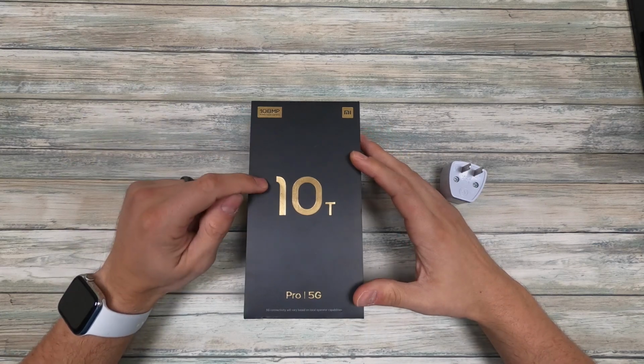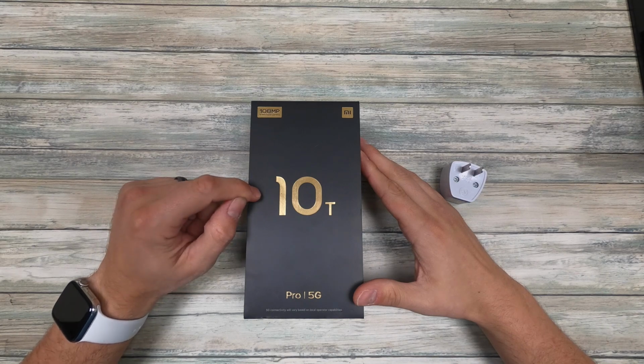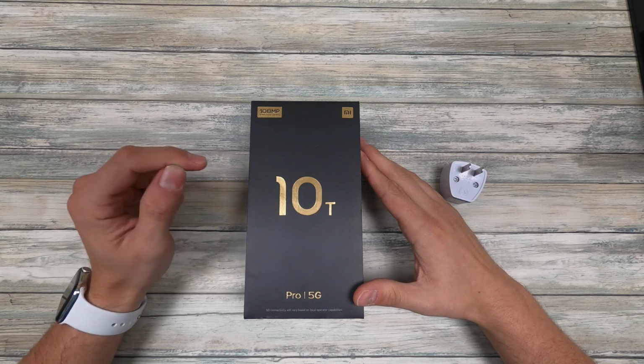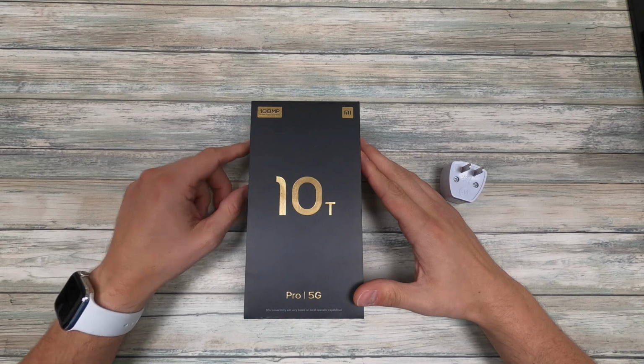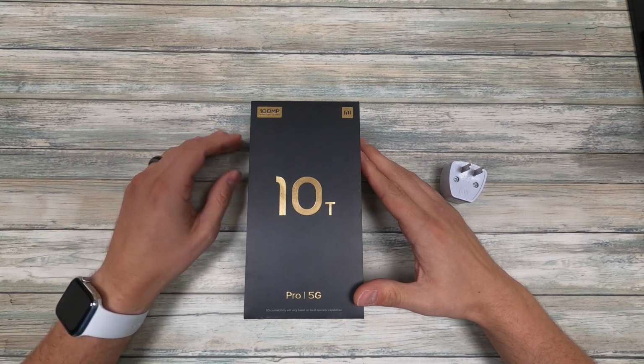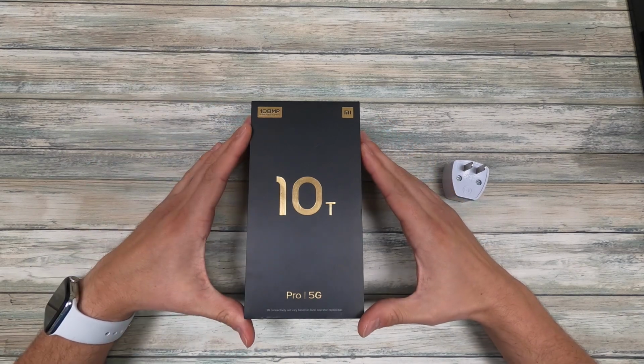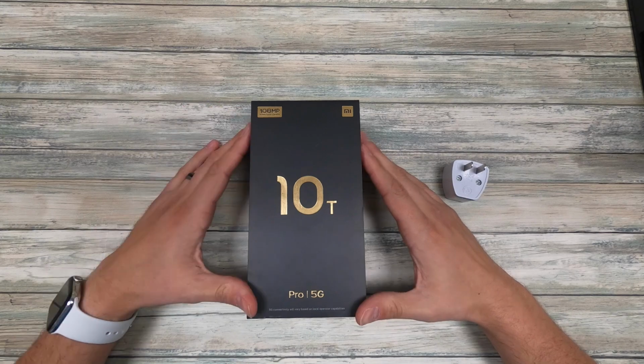Right here, you got a 6.67-inch screen, 144 hertz refresh, dual SIM, 5,000 milliamp hour battery, Snapdragon 865, and it comes in either 128 or 256 gigs with 8 gigabytes of RAM. And of course, you got the monster 108 megapixel camera. If you buy from my store, this is exactly what you're gonna get. So let's go ahead and unbox it.